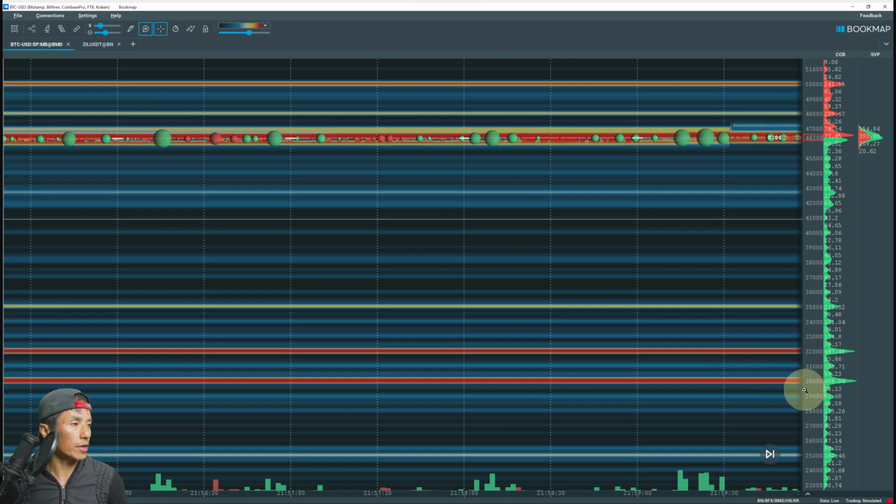The one at 32k is around 467, and the one at 30k is around 408. The one at 25k is much smaller, but it's there. So not much change down here. It remains pretty consistent in the last few days.